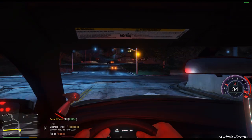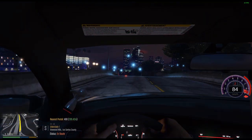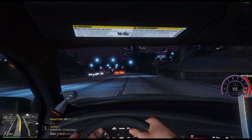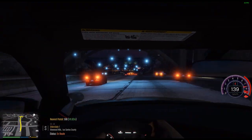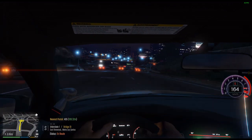This is a highway deal. Well, if it's in Los Santos, you know, it's PD too. PD, Sheriff, Highway, whoever can get to it. Oh yeah, it's PD. Animal on the loose.